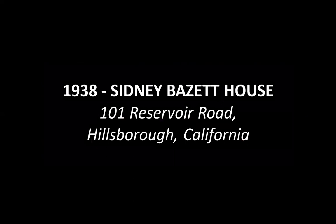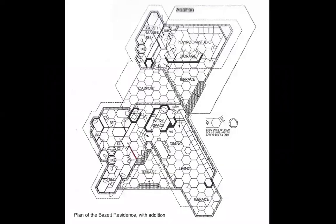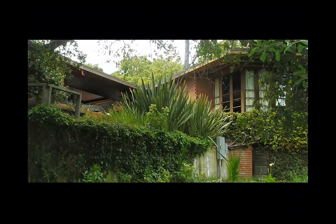Sidney Bassett House, Hillsborough, California, 1938. Again, the honeycomb, again, the hexagon. Maybe a little bit too obsessionally systematic, but when we look at these pictures with this opulent nature, I think he did a good job. I don't know if he anticipated this abundance of nature, but the dialogue between nature and the building is almost sublime.